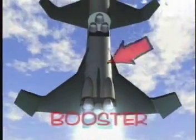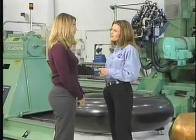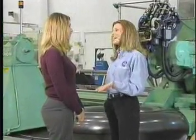So what are some of the other things we can look for in the next generation RLV? Well, one of the things that you might see are the reusable boosters that fly back to the launch site. A booster? What's that? A booster is the primary or first stage of a multi-stage rocket. Okay, that makes sense, but you said the boosters are going to fly back. How do they do that?